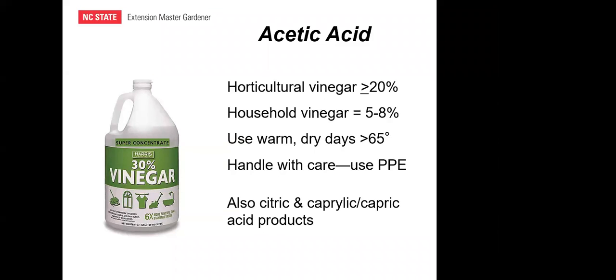This is a situation where you actually want to use it on a warm, dry day where we have moderate to high temperatures. Spray it directly on the weed that you're concerned about, but you do need to handle it with care because it can be very irritating to the eyes and other mucous membranes.